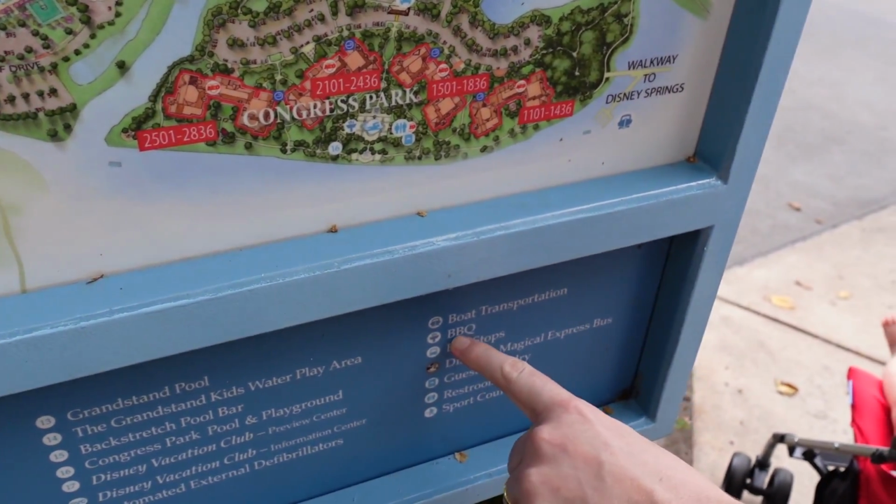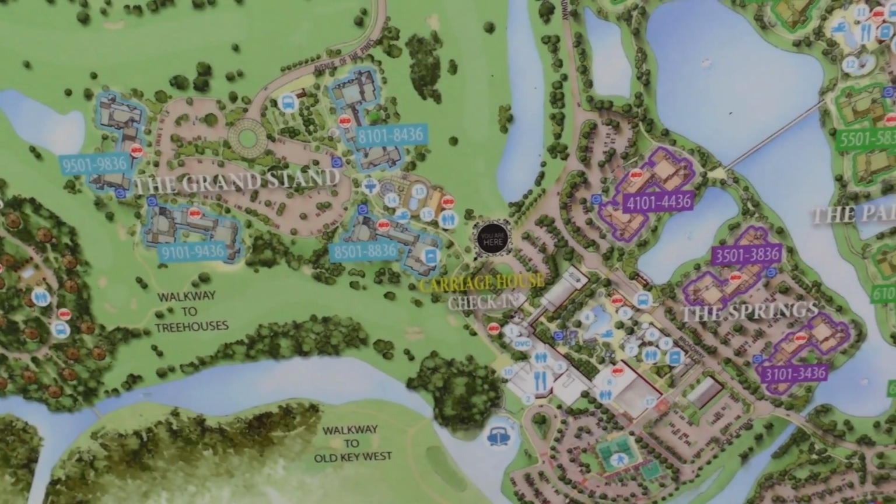What is this barbecue? I think that's just a grill, like a communal grill. I'm like, oh no, there's a barbecue restaurant here? No.